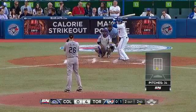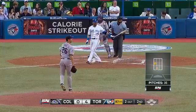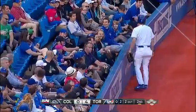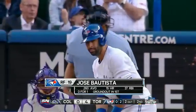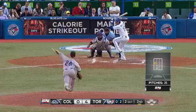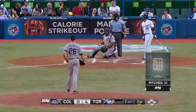Good job by the Rockies. Drafted him in the 2nd round and then developed him. Bautista just missed outside the third base bank. Arenado is a 2009 draftee, so he has rocketed through their minor league system. Bautista flares this one into the seats in the 2nd deck.